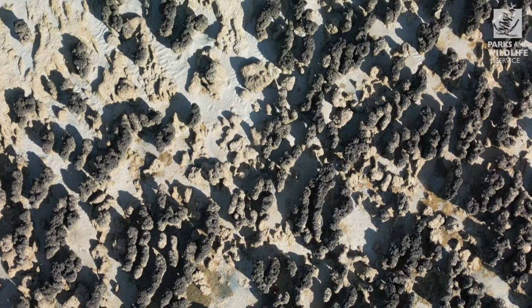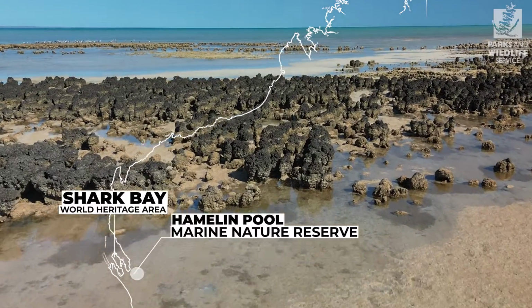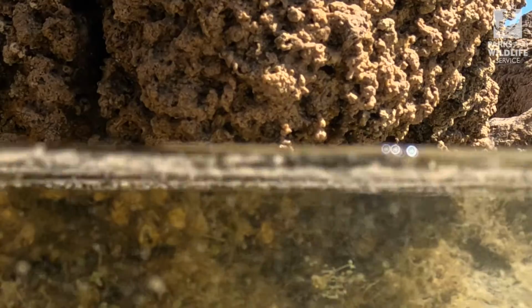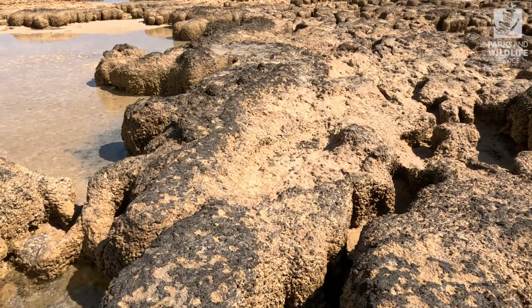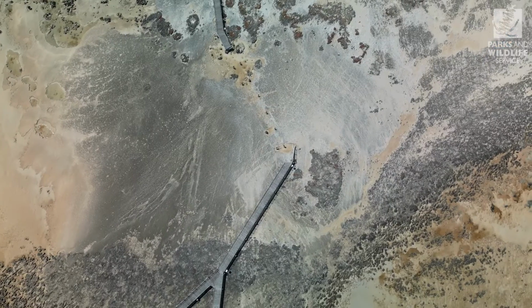When we're looking across the landscape here in Hamelin Pool, we are looking back through time to what life would have looked like on this planet before dinosaurs, before fish, before trees, and well and truly before people. In fact, it's the world's best location to come and see the microbial systems and life on this planet as it would have been between 3.5 billion years ago and up until around about 700 million years ago.